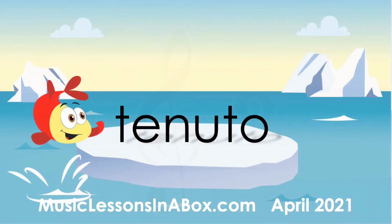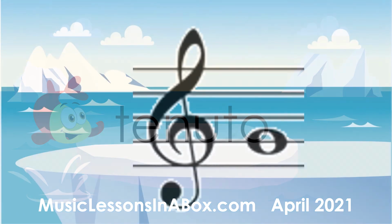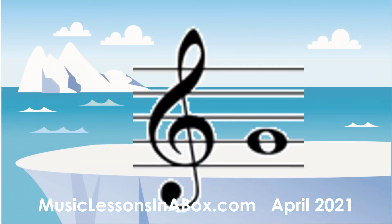Tenuto means to hold the note for the full value, maybe a little bit longer. The second line up in the treble clef is always going to be a G.